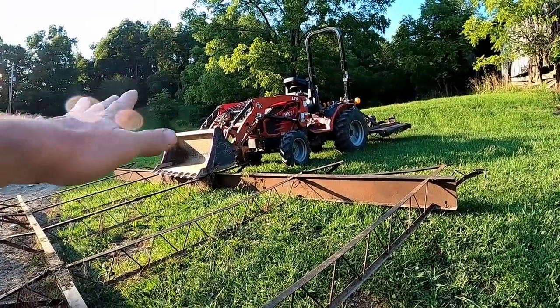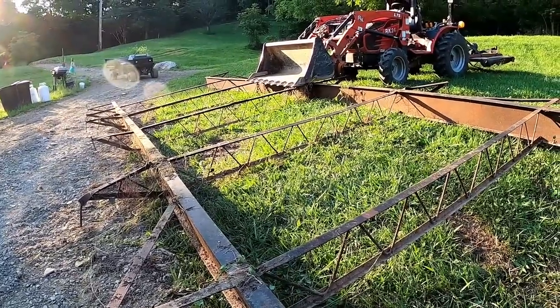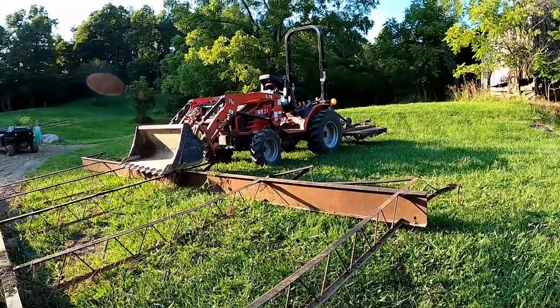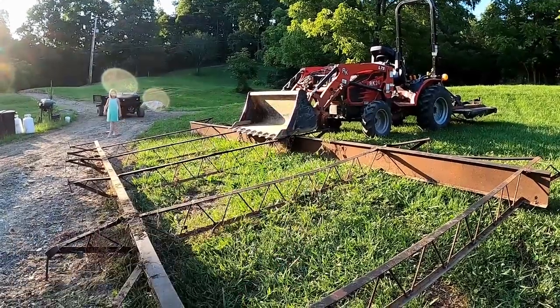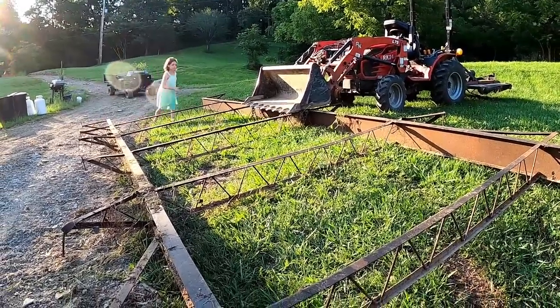Ricky picked this thing up. I couldn't believe it. This was just in the woods, lost, forgotten about. I went, I got it. I bartered a little bit of service with the new bush hog, did some bush hogging for somebody, and they gave me this awesome, well, old frame to something. So here's the intentions with it.